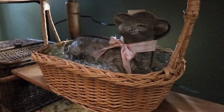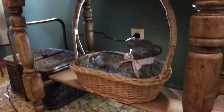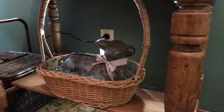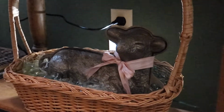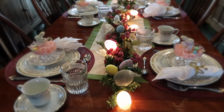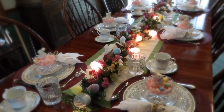So this is a piece that I had. Now he kind of stays out in my barn, but I always keep him on display in my barn. That's just my go-to Easter decoration that I have had, I know, since my 22-year-old was a baby. So I thought they were really cool. So here's my table. That was my foyer. Now you're in my dining room. And this was a blast.